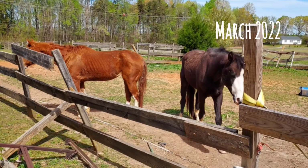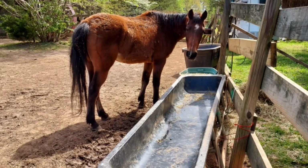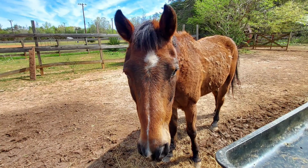So this story actually starts back in the spring of this year, back in March. I was contacted by a gentleman who needed to surrender 3 horses. They hadn't been taken care of in a long time. It was just getting to be burdensome for the family to come by. They didn't live anywhere close. Nobody wanted to take the horses.